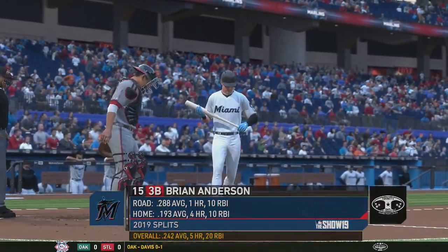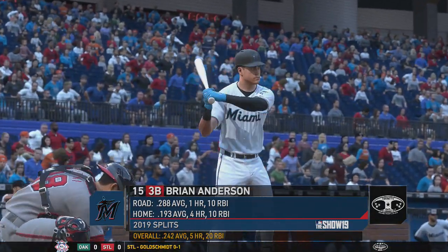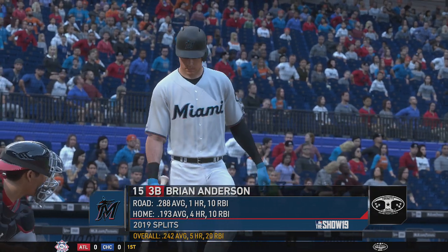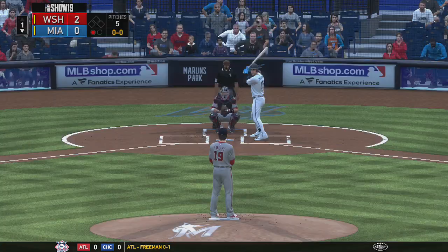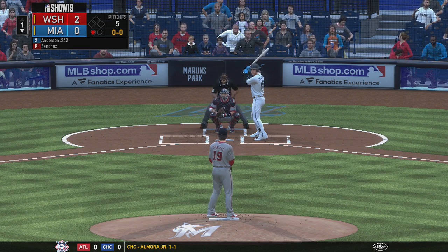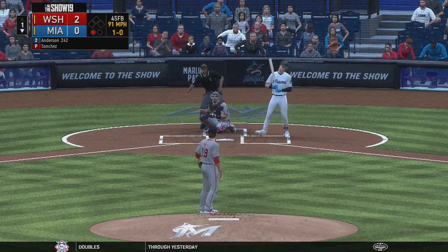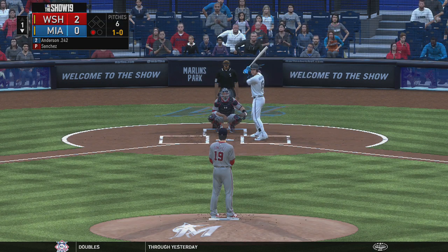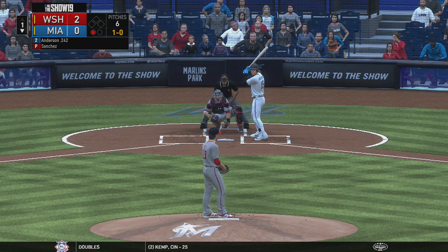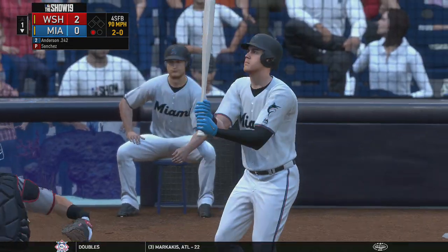Stepping up now, Brian Anderson. And you can see his home-road splits there. He has not fared very well in front of the home crowd, oddly enough. First pitch of the at-bat. First pitch fastball off the plate there, and it's ball one. And he misses low with it, 2-0.